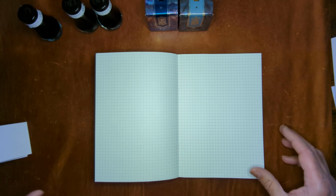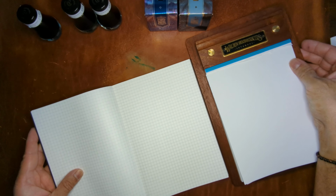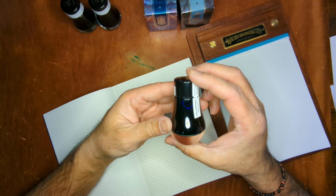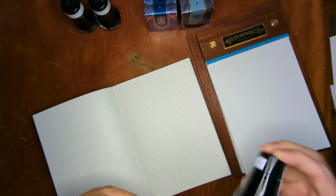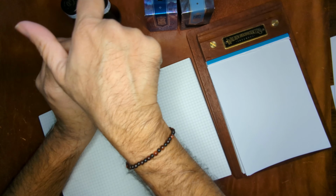Okay, while I get a little organized here, we'll put these side by side and give them a little bit of sample. We'll start with the standard, and this is a Dominant Blue. So just a standard blue. Give it a little shake. There's no shimmer or anything, but I always like to give it a little shake because these tend to have been sitting for a little while.